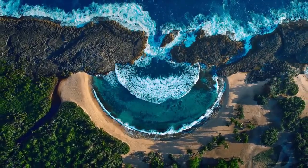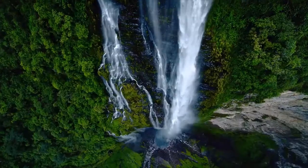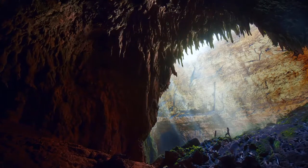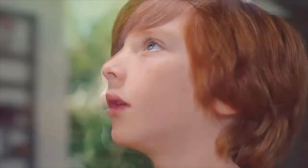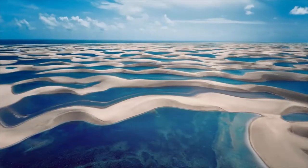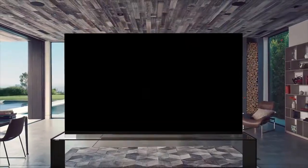Resonant AI sound. LG OLED TV with new intelligence. LG OLED TV.